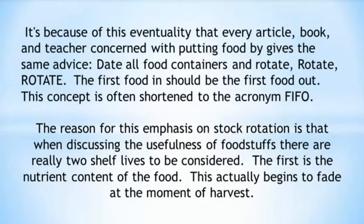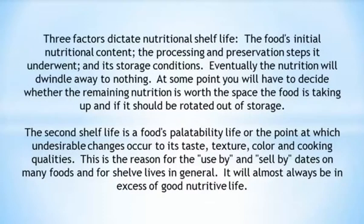The reason for this emphasis on stock rotation is that when discussing the usefulness of foodstuffs, there are really two shelf lives to be considered. The first is the nutrient content of the food. This actually begins to fade right at the moment of harvest. Three factors dictate nutritional shelf life: the food's initial nutritional content, the processing and preservation steps it underwent, and its storing conditions. Eventually, the nutrition will dwindle away to nothing. At some point, you'll have to decide whether the remaining nutrition is worth the space the food is taking up, and if it should be rotated out of storage.